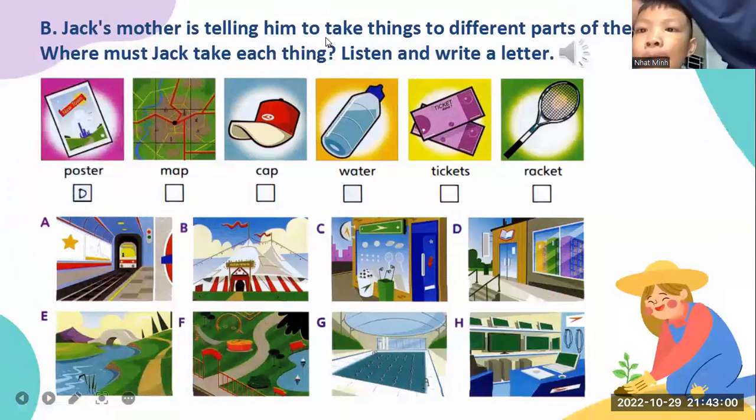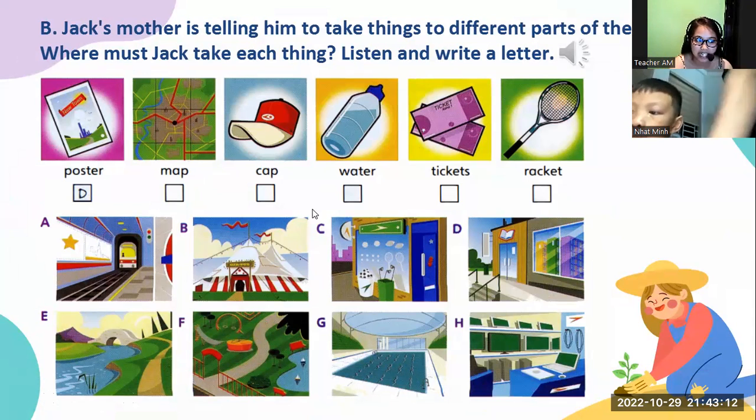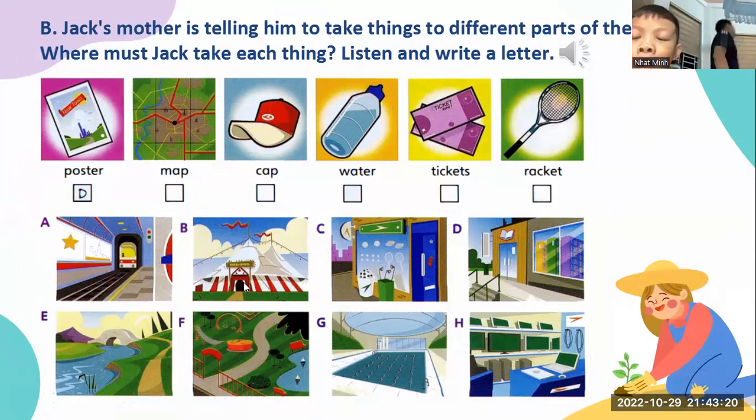So here, Min, I want you to listen and write a letter. Jack's mother is telling him to take things to different parts of the city. So where must Jack take each thing? I want you to listen and write a letter. Okay, are you now ready to listen? Yes. Okay.